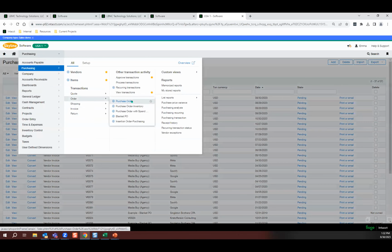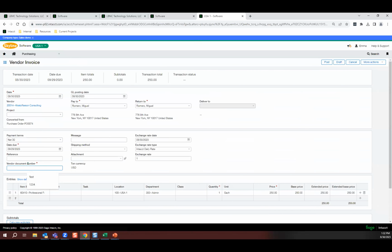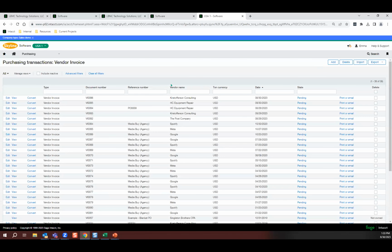Now, if I have another purchase order that has a little bit of a variance as well, I'm going to go to purchase order 74, and I'm going to move that on over to a vendor invoice. Again, put in my document number. All right, so I've got a quantity of 1. They ended up cutting us a little bit of a deal, and we were able to get this for $240 an hour instead. So I'm going to post this. And for this one, we actually don't have an exception because it's still within that 5% tolerance. We're a-okay. I'm not getting the flag.